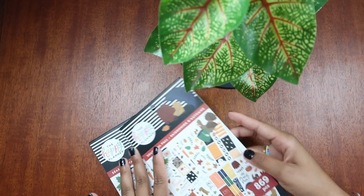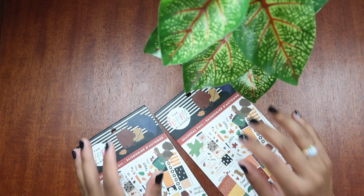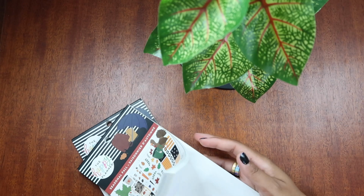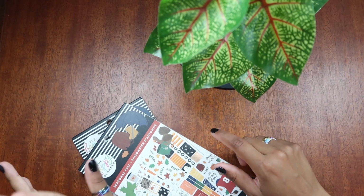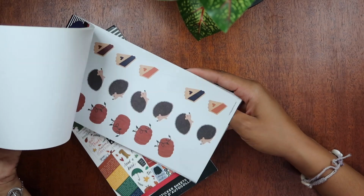So that's what I did for the vast majority of the stuff that I ordered from the fall release of 2021. And I decided to keep a couple of them. So this is one of them. And then I think I stayed with one other. So here's the Flip-Thru, a quick flash through, I should say.